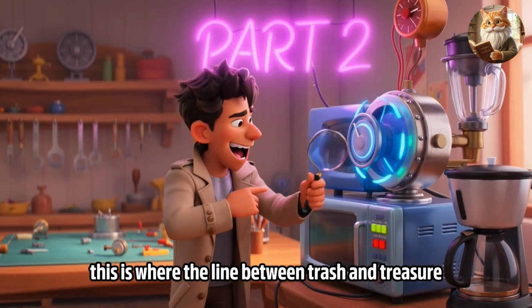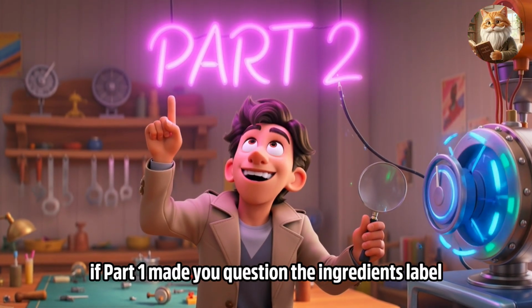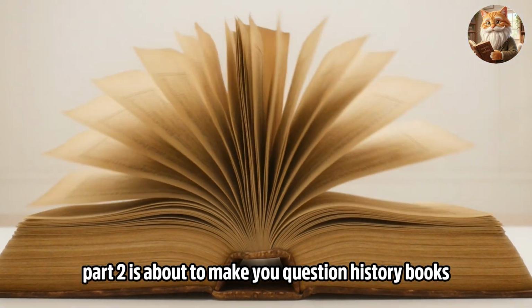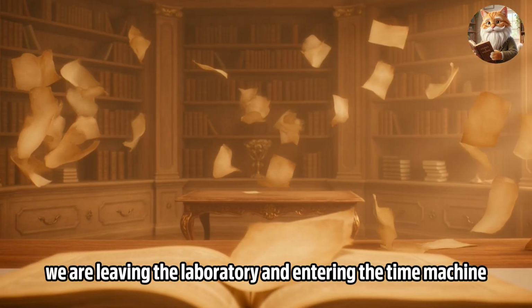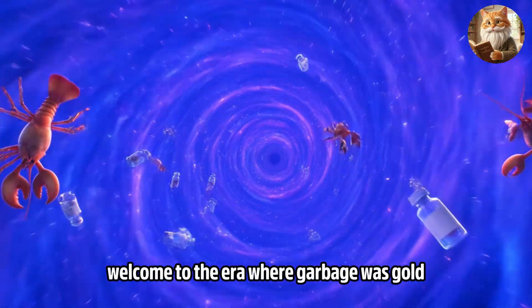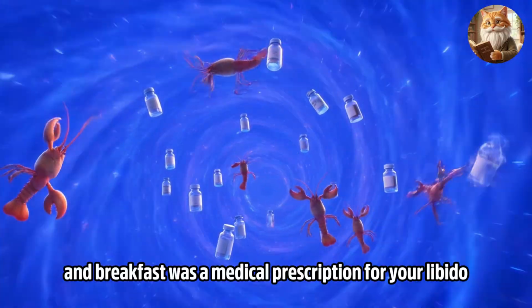This is where the line between trash and treasure is just a matter of marketing. If part 1 made you question the ingredients label, part 2 is about to make you question history books and the sanity of our ancestors. We are leaving the laboratory and entering the time machine. Welcome to the era where garbage was gold and breakfast was a medical prescription for your libido.